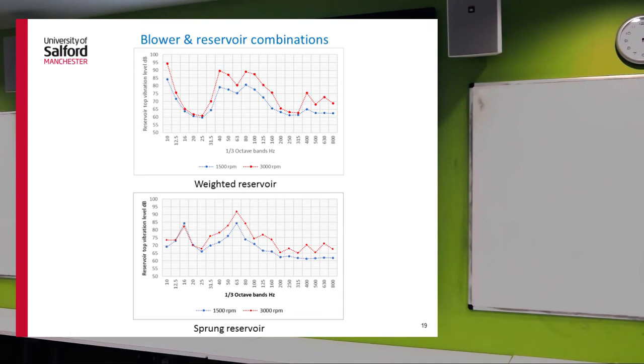The next thing I looked at was the combinations, because you can have weighted and sprung, and you can have fast and slow. So you saw in the survey, we had motors running at 3,000 RPM and motors running at 1,500 RPM. So this gives you a picture of the subtle difference between the two systems.